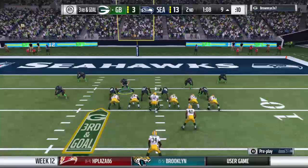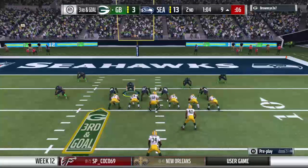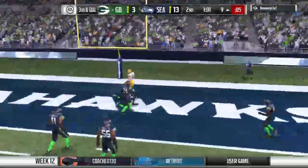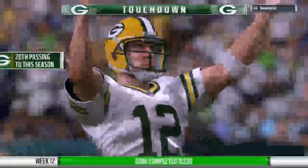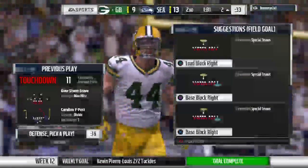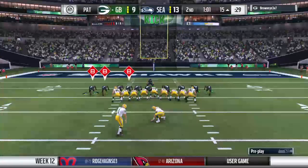An extra defensive back on the field here for 3rd and goal. Rodgers now on 3rd and goal. Touchdown, Packers. It's the fullback, his first touchdown on the year. And the Packers have cut it back within a score. And he wasn't blocking or running it there. They tossed it to him.